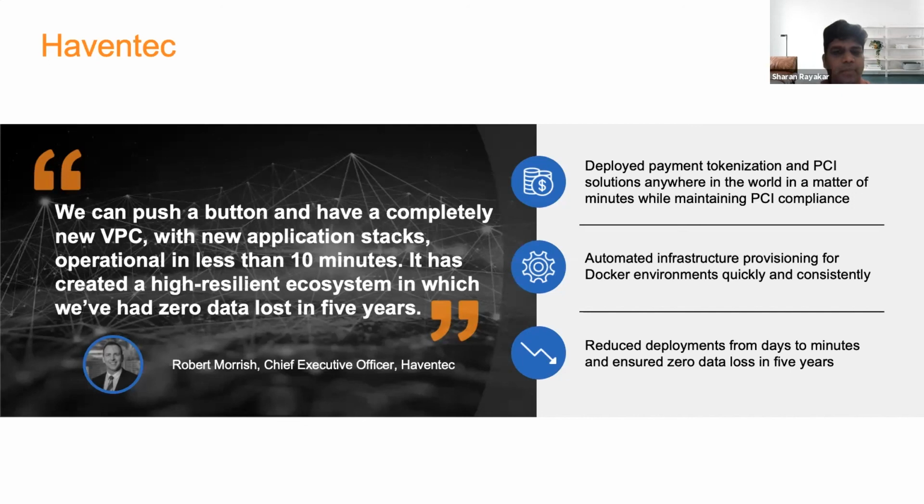And what it really meant is they could now deploy some of their payment tokenization systems as well as the PCI solutions anywhere in the world in a matter of a few minutes while maintaining PCI compliance. They could quickly automate the infrastructure provisioning for their Docker environment as well. So basically, Haventech could deploy a fully operational stack within a few minutes, from the days it used to take earlier.